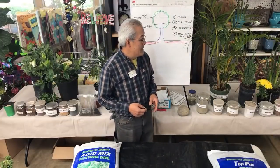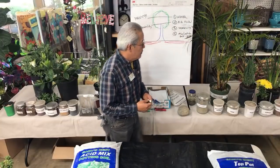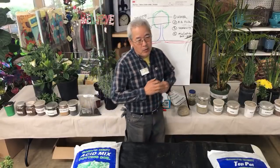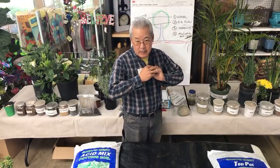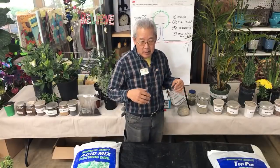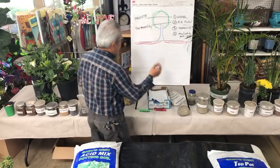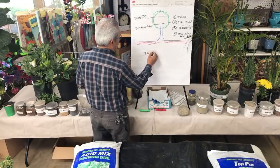Now, let's mention how much that means. Generally, our tap water has enough oxygen in it to keep plant roots alive. So we can grow a lot of plants in pure water. So, tap water out of the tap.